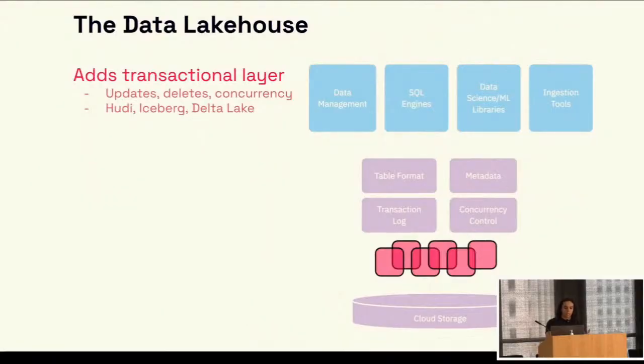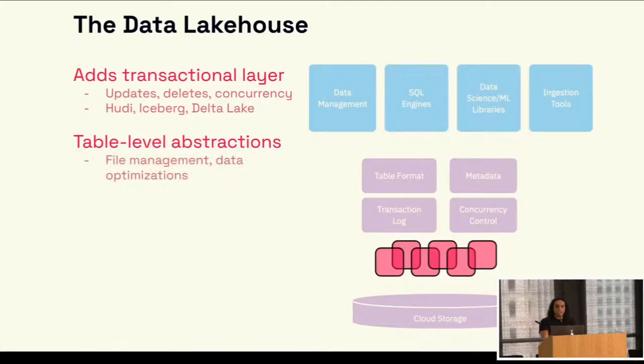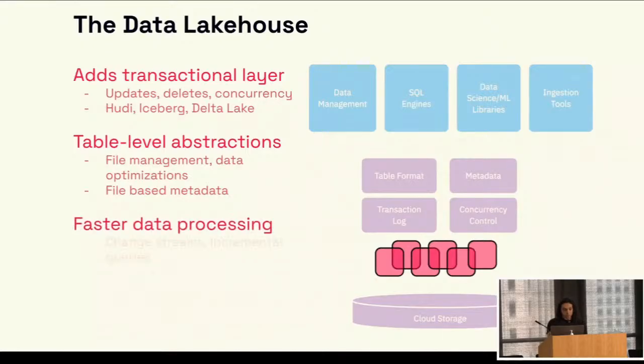The top 3 formats out there are Hudi, Iceberg, and Delta, with new formats coming out around like Lance and Paimon. We added a few table-level abstractions. So now you can think about these files not just as abstract data in S3, but as tables and files. We were used to doing that with data warehouses, but those concepts were missing from the lake. So we added that metadata on top of it, right?